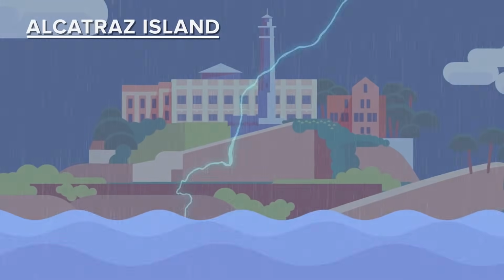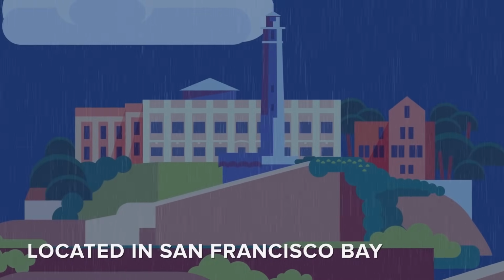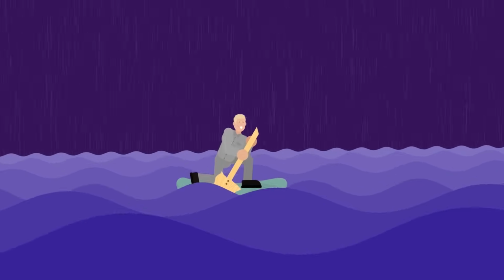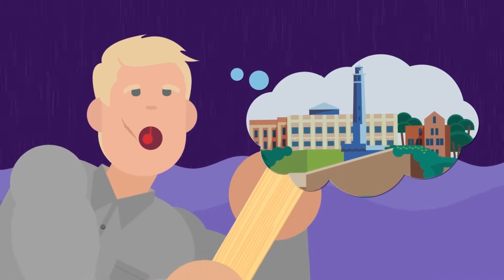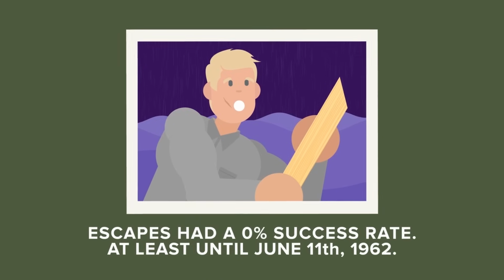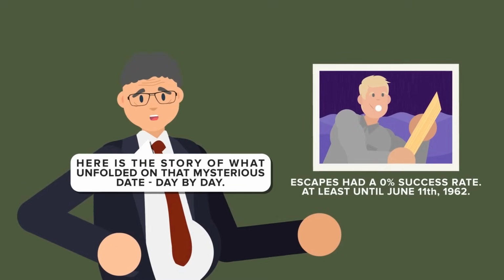Alcatraz Island, one of the most secure prisons ever built. This maximum security federal penitentiary was located in San Francisco Bay to hold the worst of the worst. If anyone was going to get past the elite prison security, they would find themselves facing a perilous 2-mile swim to shore in choppy waters. The prison was considered inescapable, with everyone who tried either being quickly recaptured or sinking to their death in the water below. Escapes had a 0% success rate, at least until June 11, 1962. Here is the story of what unfolded on that mysterious date, day by day.